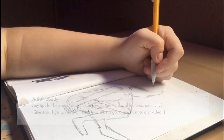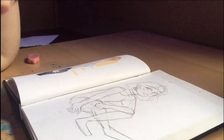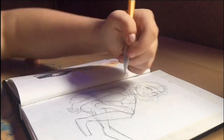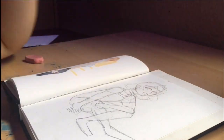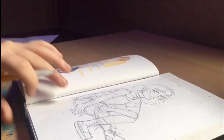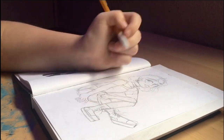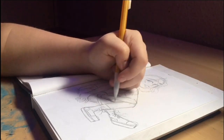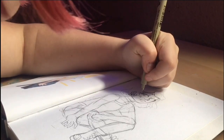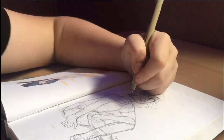Examples: anatomy, facial features, creativity. This is something I still struggle with myself, but breaking down shapes can help a lot with anatomy, and taking your time and just trying to have a good flow with your artwork is very helpful. Creativity, okay, so this is a problem for me. I'm not allowed to go on Pinterest. But if you're an artist and you have access to Pinterest, I'd highly suggest using it because it's very helpful and it gives really great ideas. It's a great place if you're looking for inspiration and creativity.